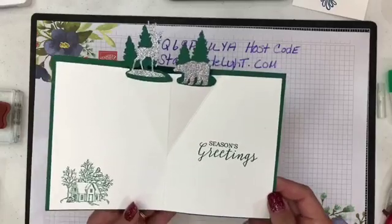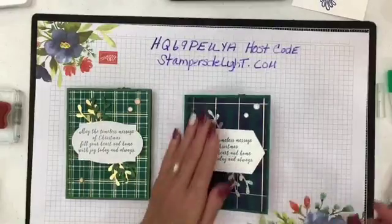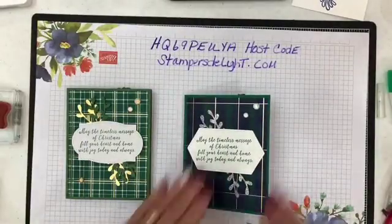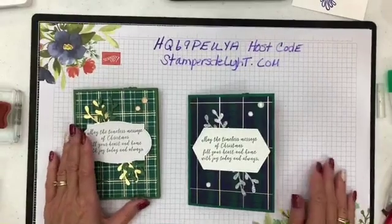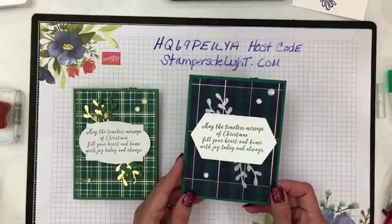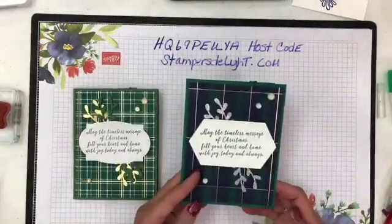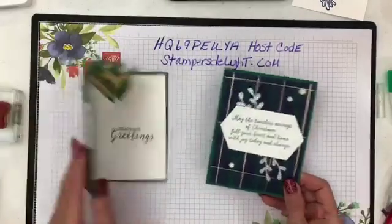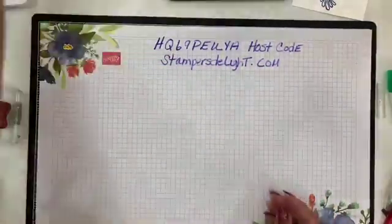Ta-da! Oh, thank you. Now, I did not come up with this idea. I found it out on the web, I think it was somewhere. I don't know. I search all day when I'm working for great ideas to show everyone and ones I like. So I hope you like that one. So that was my pop-up card for today using the still scenes.